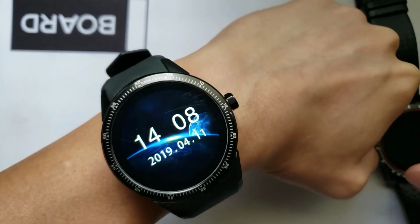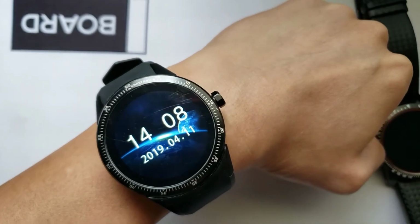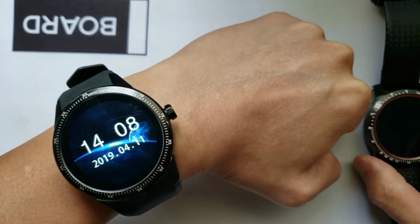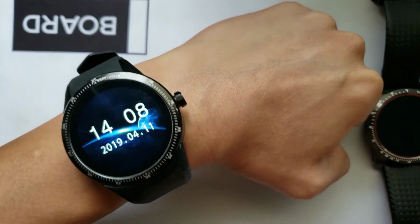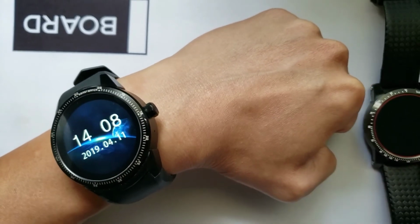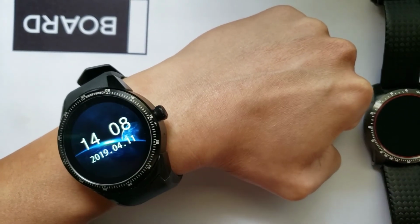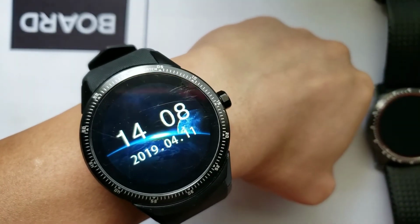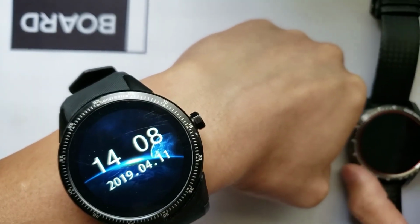The watch case, it's okay for its price, under $70. It's still a pretty cool watch case. It doesn't look like it has the option to actually add more watch faces, which could be a drawback for some of you, but it does come with quite a few watch faces already. So I'm not sure if you get tired of them by the end of it.